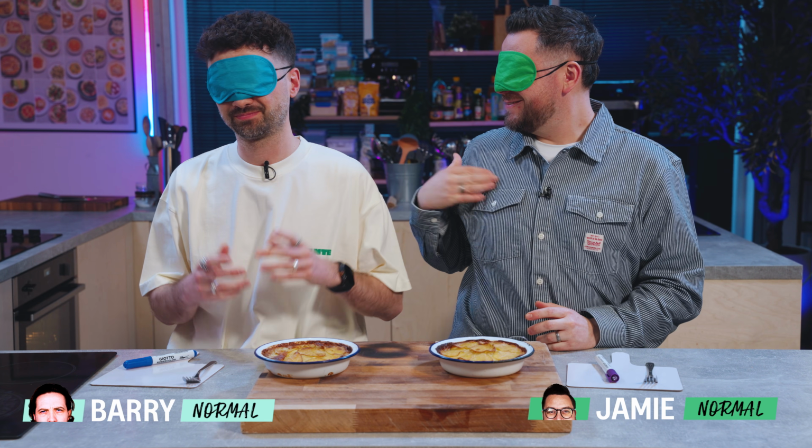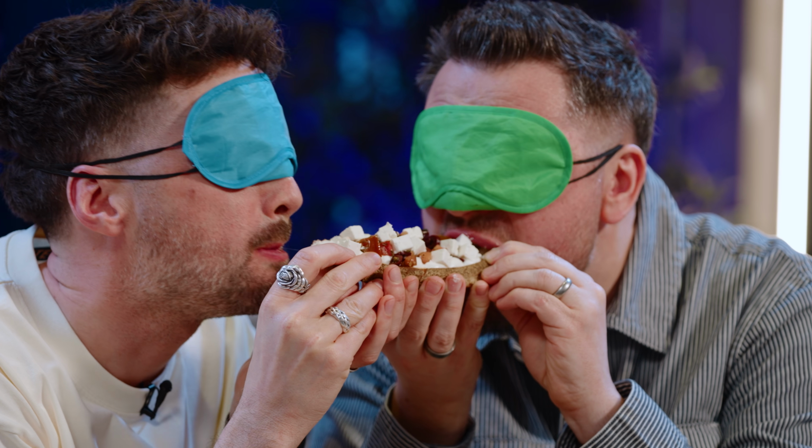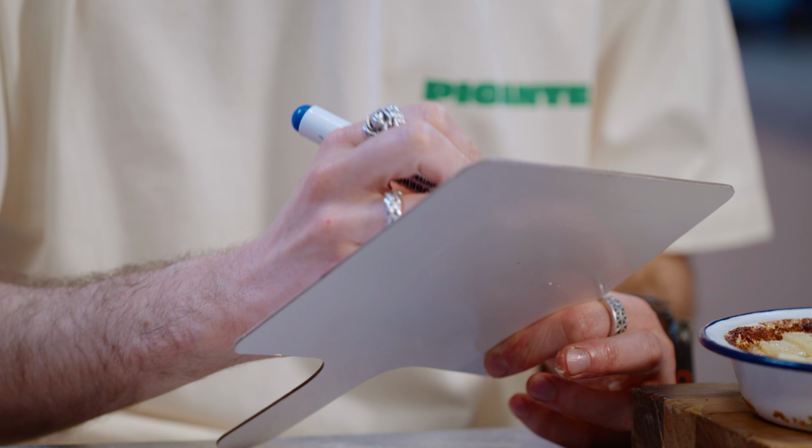Today, two normal home cooks trying to identify the imposter. Two dishes created almost identically. Only one item has changed. I feel like it's got a bit of spice to it. What are you doing? That item, we have a real version and a fake imposter. Can the boys spot the difference?